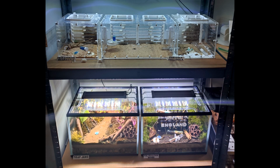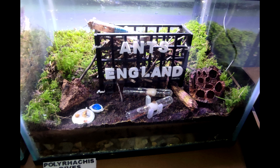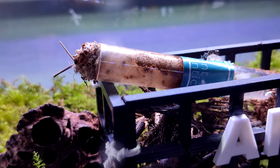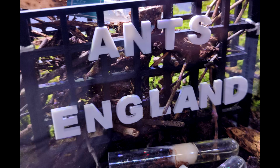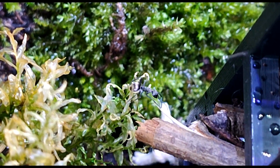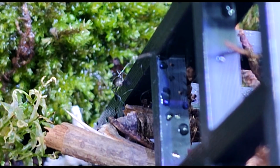And saving the best till last, down on the bottom right is my Dives. They are just stunning. I love these so much. I got these when I went to AntCon from Antics. They are insane. They have fully weaved out one of the test tubes, and they have weaved some into the frame that's in the middle of the tank. Obviously this is still a very small colony at the moment, but they are one of my favourites. They are so much fun to watch and are absolutely stunning.